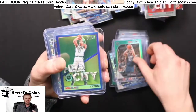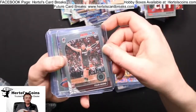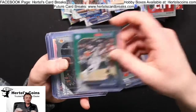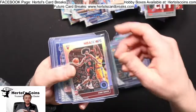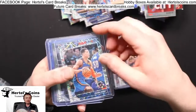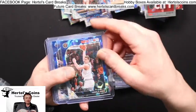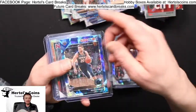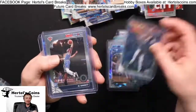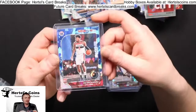Karl-Anthony Towns. NBA City blue Tatum. Rui Hachimura. Tyler Herro from Heat. RJ Barrett Knicks. Mfiondu Kabengele from 76ers. LeBron James. Coby White again. Stephen Curry with the blue. Isaiah Roby. Prism Disco. Ja Morant, rookie, blue. Nikola, NBA City, Doncic, RJ Barrett, Kendrick Nunn, blue ice, and Rui Hachimura, blue ice.